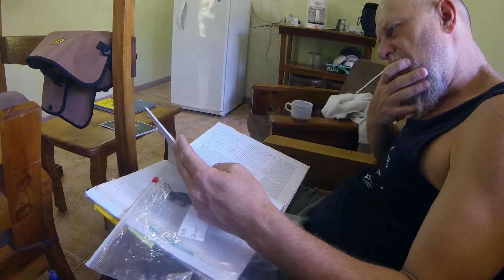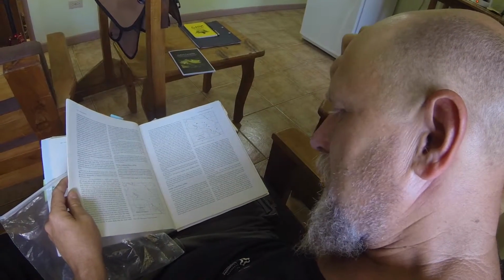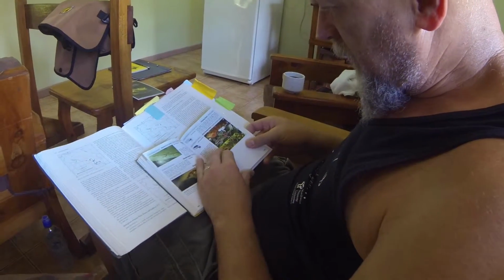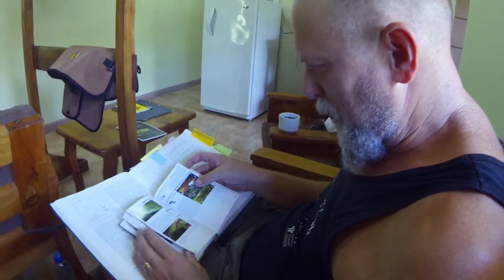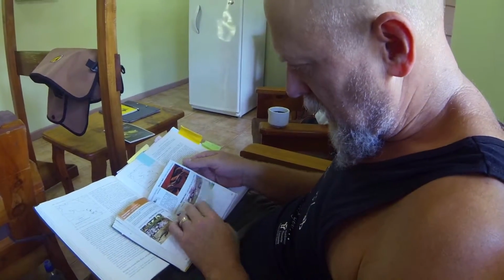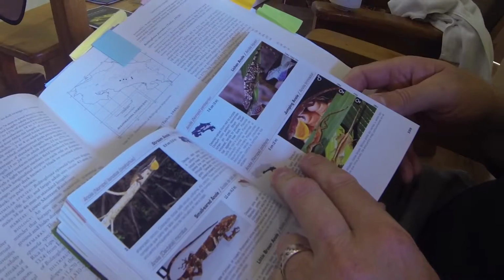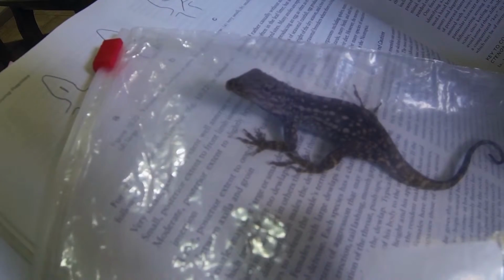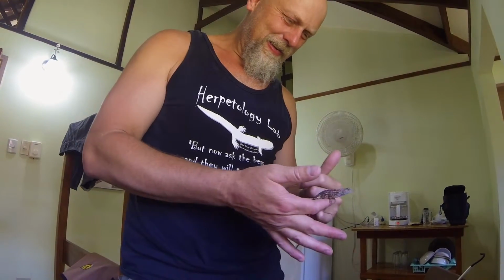Here he is using a couple of books, including J. Savage's Key to the Amphibians and Reptiles of Costa Rica, to identify a species of anole that he has not previously encountered. I'm pretty sure with that blue dewlap it should be pretty easy to... I've never seen that distinctive before, so I bet we'll start simple and then go hard if we need to. It turns out that this is a lichen anole, Anolis pentaprion.